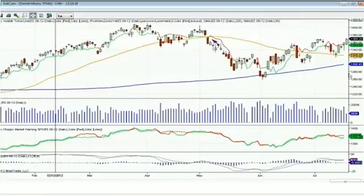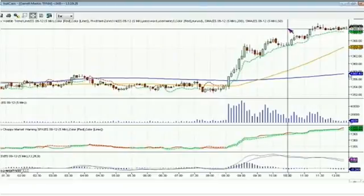And we go over and check out 5-minute bars. We're going to see the same thing. The market got right up to that level, and what did it do? It just flattened out. Okay?